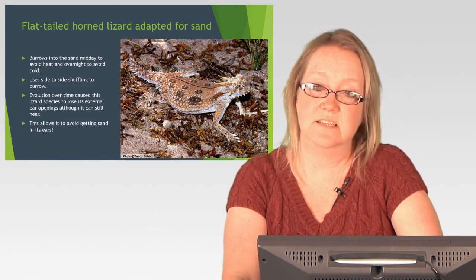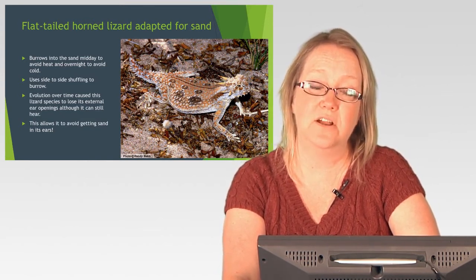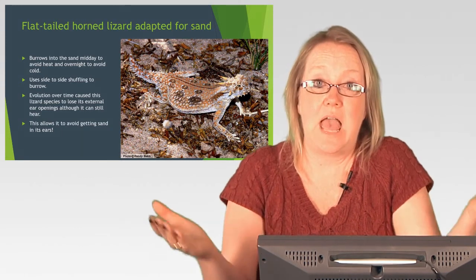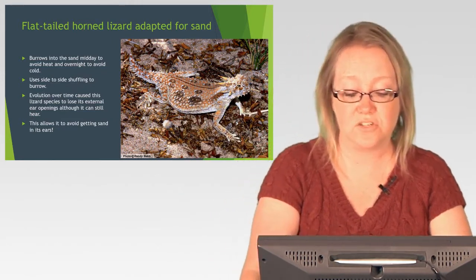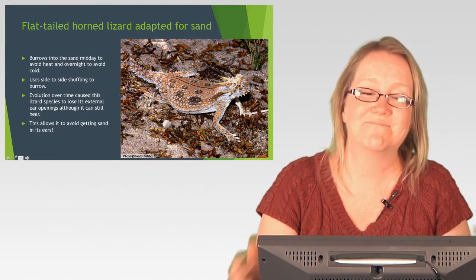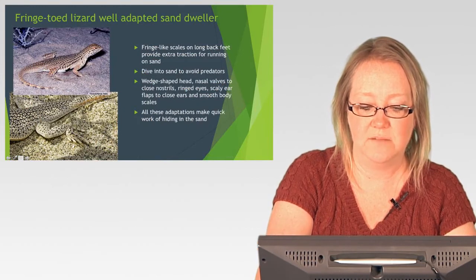And this species actually has lost its external ear openings. So it can still hear, but it no longer has external ears. Evolutionarily, adaptation for the desert, it keeps the sand out of your ears. So basically there's no external opening, so if you're going to dig yourself underneath the sand all the time, you don't want to have sand in your ears. So that's kind of an interesting evolutionary adaptation to this guy.